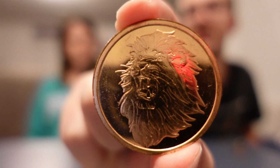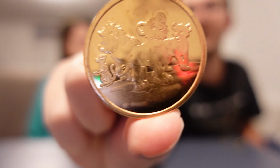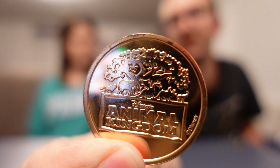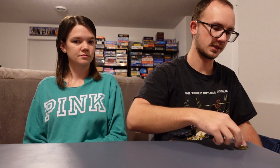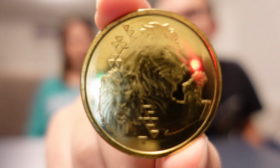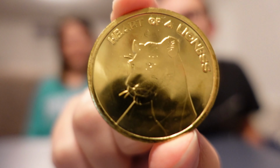Those were the Pirates ones, and then I found these at Animal Kingdom. I went a little haywire trying to buy a whole bunch of these. Here's the back of the Animal Kingdom one. Just because I thought they were so cool. We don't get to go that often either, so, yeah, that's why we spent so much money. And then the last one from Animal Kingdom, the Lioness.